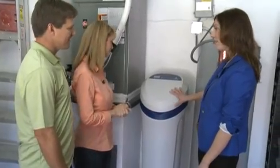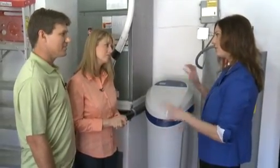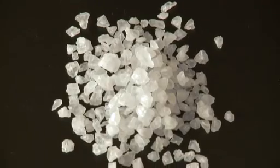Great, well it looks like you have an M34 softener installed, which is great for any size family. It actually uses what we call look-ahead technology, so it adjusts the number of times it regenerates based on your household's water consumption. That means it's not necessary to add that much salt.